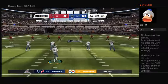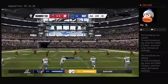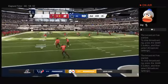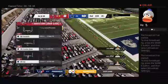So not much time to speak of remaining in this first half as the kick's away. And no return on this one as the fair catch is signaled for and taken.